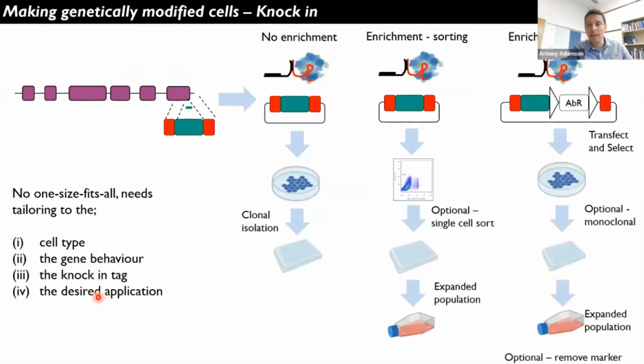If we can't do that, say, we're not tagging with a fluorescent protein, we're putting something else in there that's not going to give us an enrichment criteria, then one thing we like to do is put in a removable selection marker, usually an antibiotic resistance gene, and that's flanked by these LOXP sites here as well. So that allows us then to transfect the cells and select the cells that have got this antibiotic resistance. And then we'll make sure we do the genotyping, make sure it's in the right place in the genome. We can then go to monoclonal cells, expand those populations, and again, confirm that the clones we've got have the change in the right place in the genome.